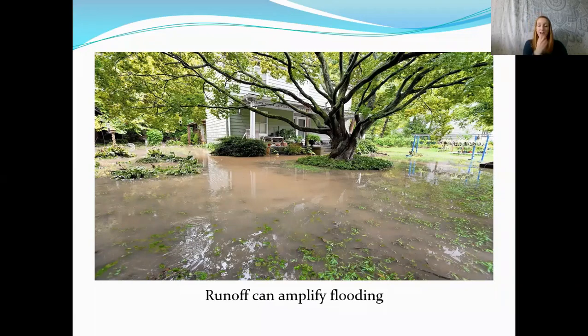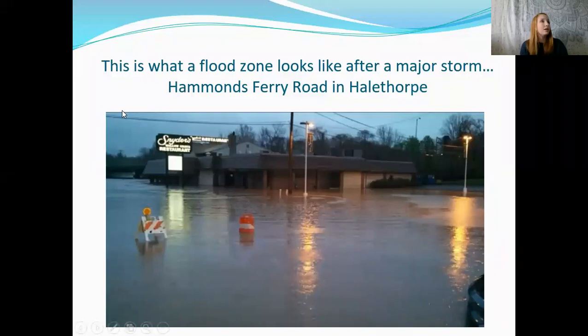So yeah, as I was saying, runoff, when it can't go where it needs to go, it's going to exacerbate flooding issues. If you're from the Patapsco area, and maybe you're not, but if you are, this is a spot that we actually hold a lot of our group cleanups. It's the North Hammonds Ferry Road in Halethorpe. This is Snyders Restaurant, and it can't exist there anymore because it used to flood so often. So even though the building still exists, the sign is there, Snyders itself actually moved elsewhere because it was experiencing so much flooding being in that flood zone, and it was a huge, huge issue.